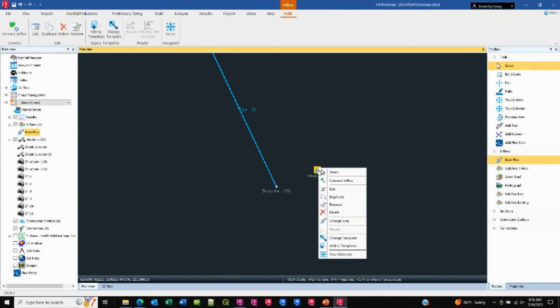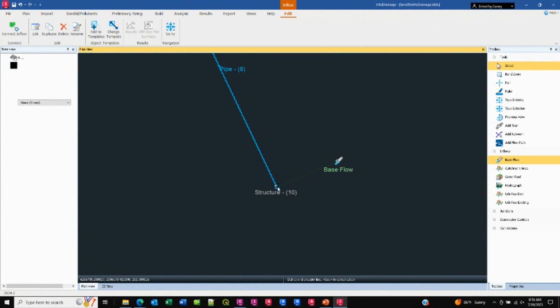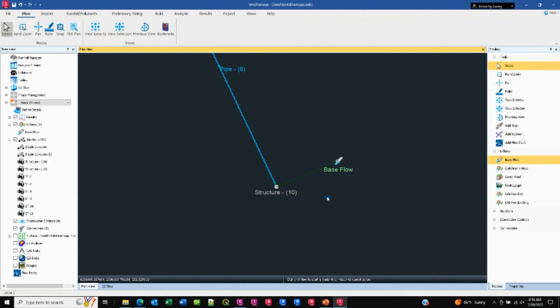And then you just tell it to connect that to that structure, and you see the special glyph that shows up. It's like an O snap in AutoCAD, sort of. Or in Civil 3D, when you're doing pipes, you get a special glyph that makes it snap to a structure or snap to a pipe. That's what they're doing here in InfoDrainage.